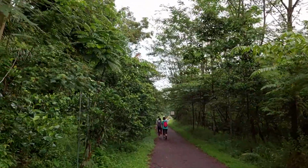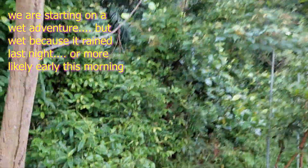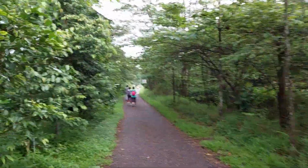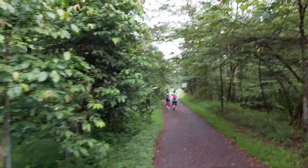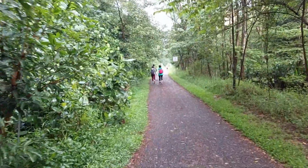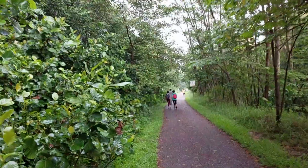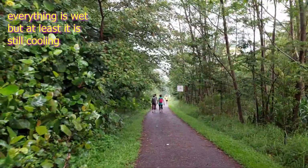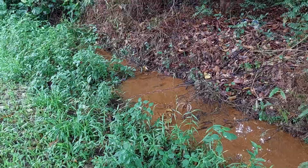It rained last night, so everything at the moment is very moist, wet, a bit watery. But we're going to continue down and let's see what we can find along this corridor, the rail corridor.